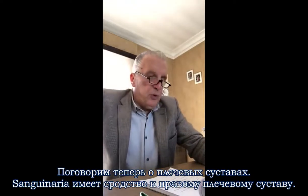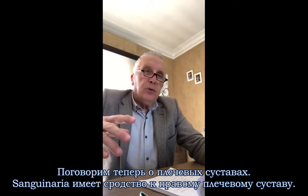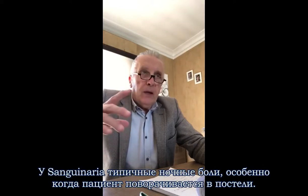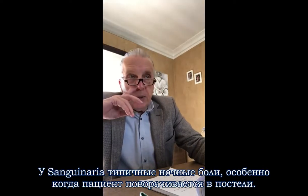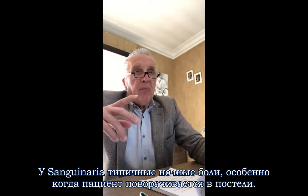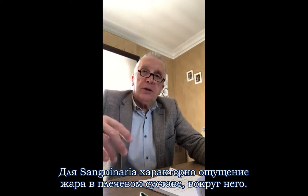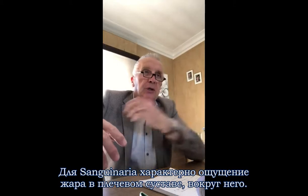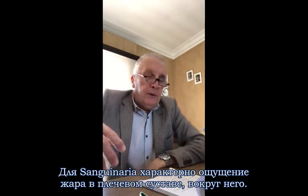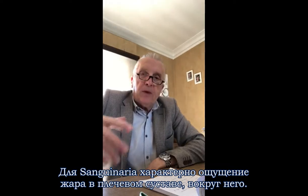Then we move to the shoulder. For the right shoulder, it is very important to think of sanguinaria. Sanguinaria has the typical nightly pain, especially when turning in bed. And in sanguinaria shoulder pathology, mostly the patients complain of a kind of heat sensation in the joint, in the shoulder, around the shoulder joint too.